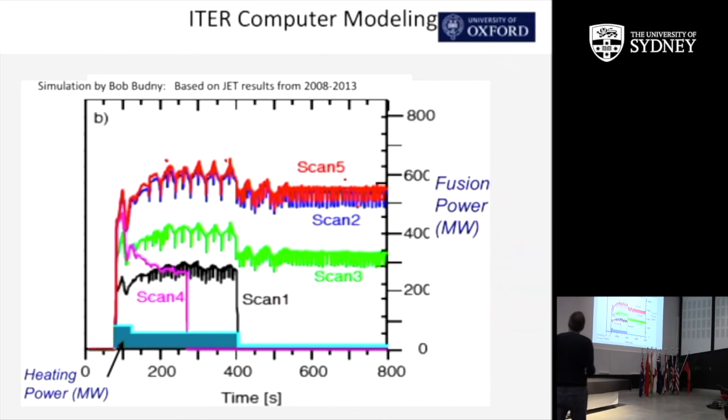If scan 4 happens, that will be a big disaster. But we've actually been figuring out how we can enhance the way the helium is flushed out of the system, the way of getting rid of the ash from the system. The other scans, you will see different assumptions in, and I'm not going to describe them.